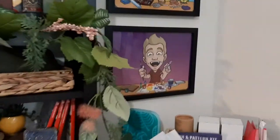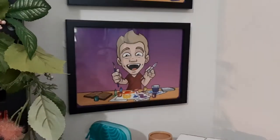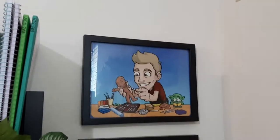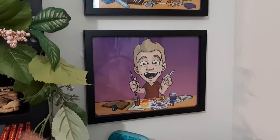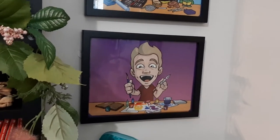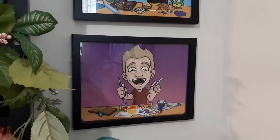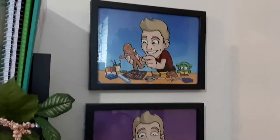Over here, we have the art from the bottoms of the two of Jazza's boxes that I ordered. I figured it was probably one of the only times I would ever have a chance to own some of Jazza's artwork, so I cut it out and framed it.